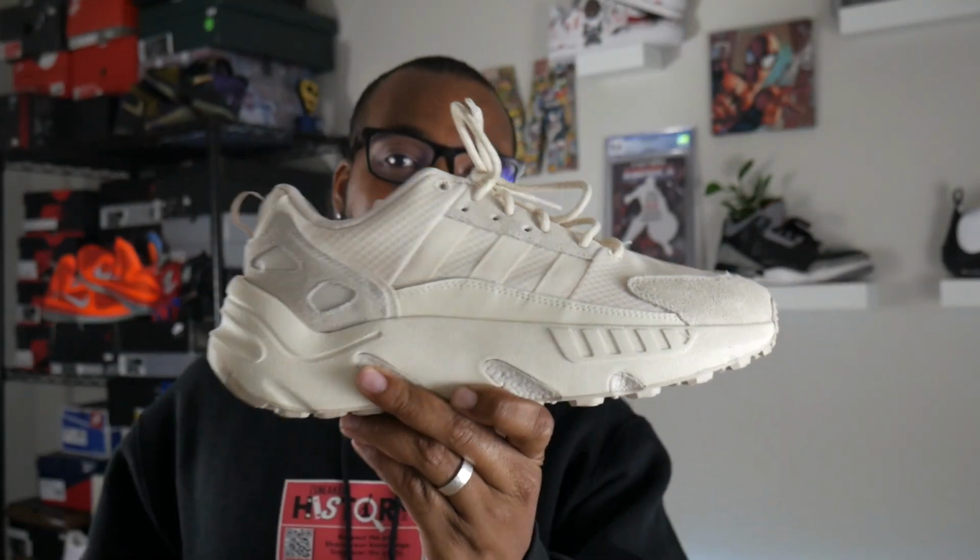Alright guys, so if you're a big fan of the Yeezy 700 but can't seem to get a pair for retail, or maybe you don't want to spend that much, I think we may have found a solution for you. And it's from the good folks over at Adidas.